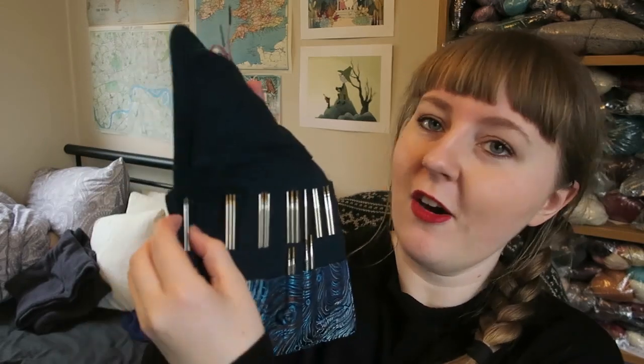These are super fine needles and they need a particularly thin cable. So they are just put here because I don't use them as often. There's no reason why they should be mixed up with the other cables, so they just go in here. So those are my interchangeables. They are amazing. I love them all.